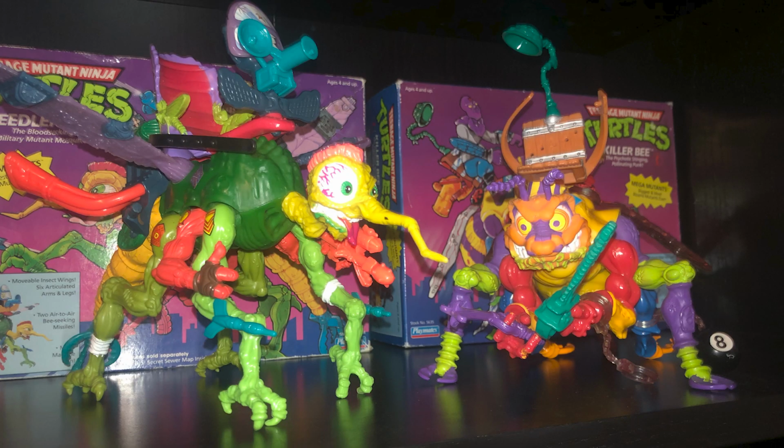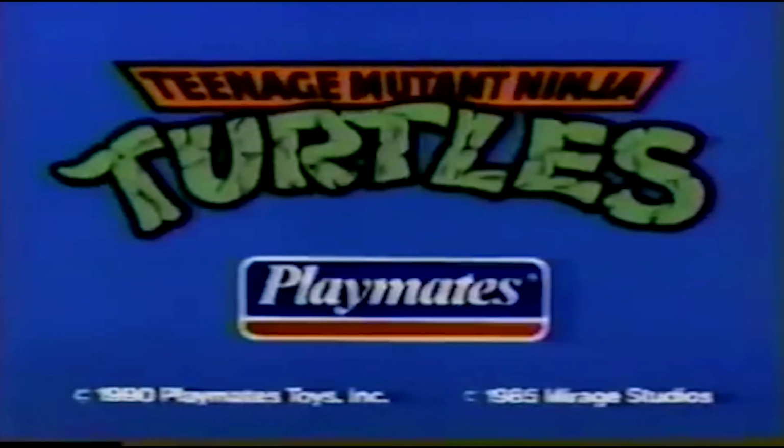But for now I'm going to have to be content with these two Mega Mutants in my display. And I am. So that's all I have to say about that, so later dudes. I told him not to bug me. Teenage Mutant Ninja Turtles. From Playmates.